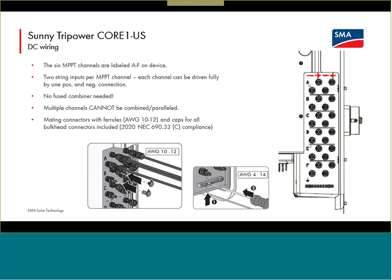So physically, if you look at the wiring area, you'll see A through F. Those are the 6 tracking channels broken out on the inverter. You have 2 positives, 2 negatives per channel. Again, if you're using a single positive and negative to drive that channel, you would cap the other. We're providing you in the accessories bag with each and every CORE1 these connectors. The bulkhead connectors on the CORE1 are Amphenol UTX connectors. We are providing you in the accessories bag the ferrules and the mating connectors, the Amphenol UTX mating connectors, to connect to those bulkhead connectors.